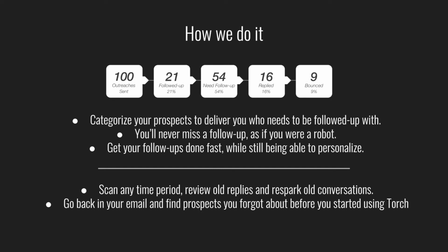16 of them have replied, so nothing really to do there, assuming you've replied to the emails. And 9 have bounced. You probably want to clear those out of your CRM or fix the emails. So yes, we categorize the prospects to tell you who you need to follow up with. And what that does is it means that you'll never miss a follow-up unless it's intentional.